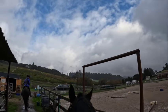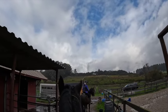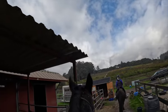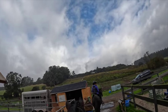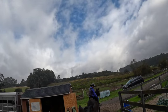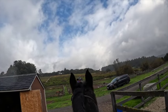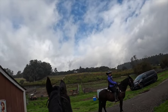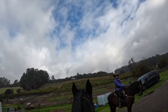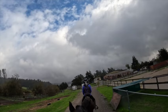Now, when there's puddles, shorten up just a little more so you're closer to the bit. They will try to go around the puddle, because why go through a puddle when you can go around? Go very slow over the mat, because that can be slippery. And the mud, you saw he just slipped. Good boy. We'll walk with a little energy.